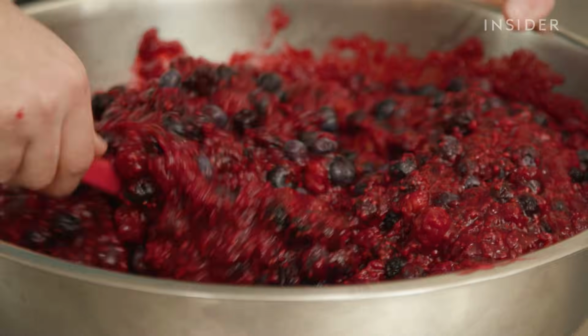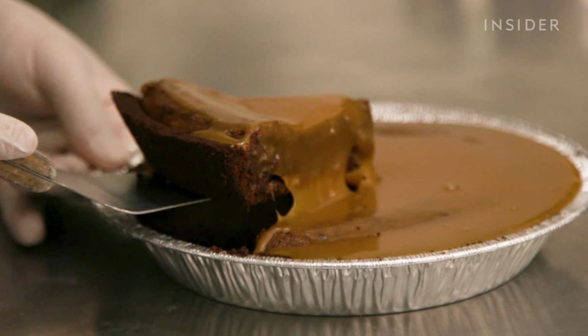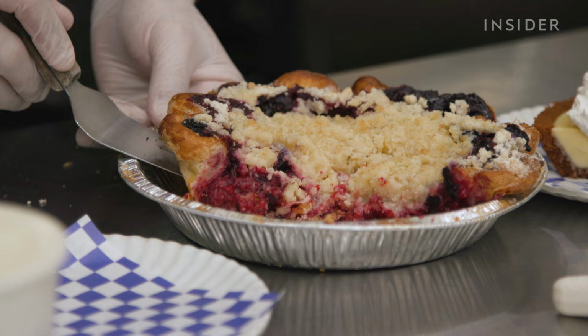Key lime, triple berry, and chocolate graham cracker are just some of the hundreds of flavors made from scratch at Bang Pie Biscuits in Chicago. I've heard they're some of the best pies in Chicago. I don't think it gets any better than biscuits and pie.